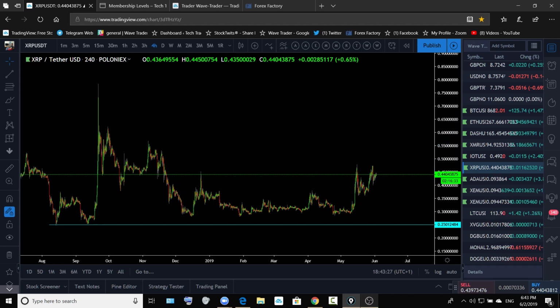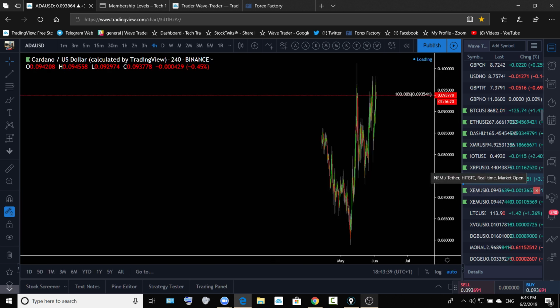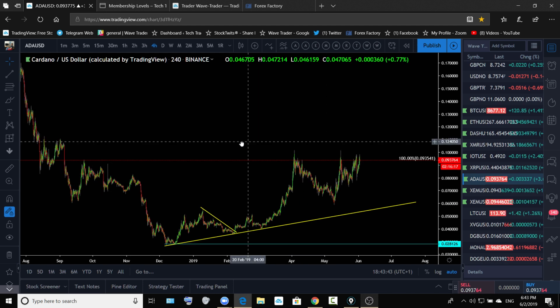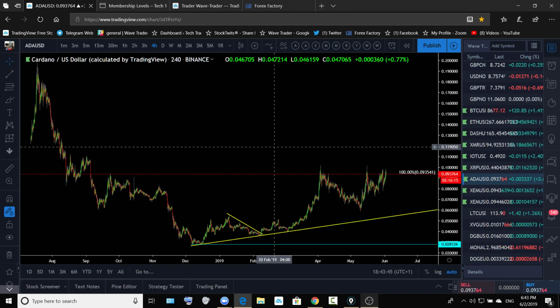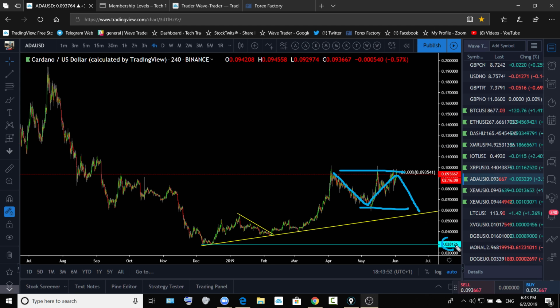They are moving very slowly, but opportunities are there, guys. ADA, a cheap coin. Or XLM, or similar, Cardano. It is also doing similar things like the other coins. Flat at this bottom, right, and a longer term buy.